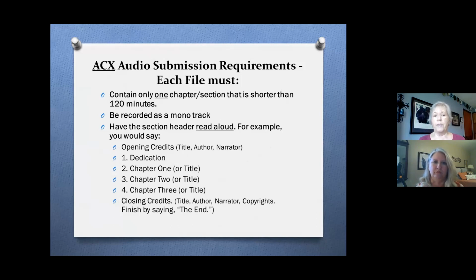Each one must start with a section header. You're announcing to ACX what they're coming to, or what's next. For example, you would say, opening credits, the book of Noah, written by Betty M. Reeves, narrated by Betty M. Reeves. And that's it. That's the opening credits. That's all you need to put on there. Then you might have several different sections. You might have 4, you might have 20. And I have listed some possibilities there on the page. But you could replace chapter 1 or whatever it is with your title, which is what I did.